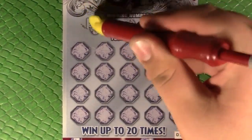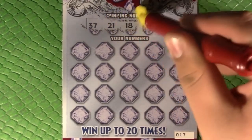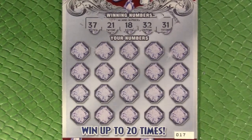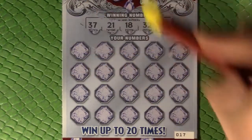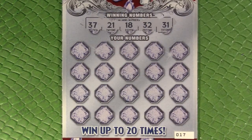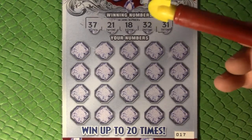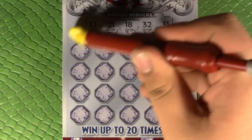I am kind of partial to this ticket because it is the first time I won $200, which is the highest amount I've won, was on this ticket here. I since matched that number on the $20 Christmas ticket we had this previous winter. 37, 21, 18, 32, 31.